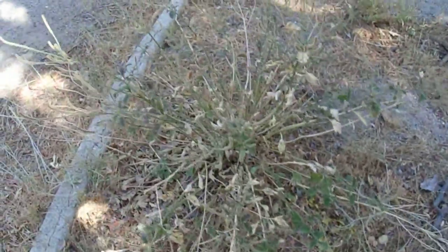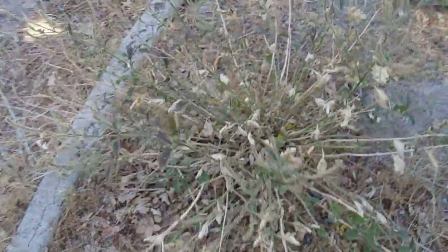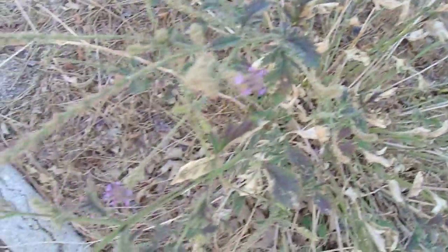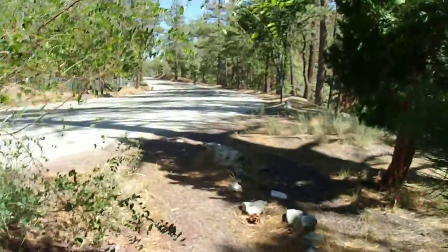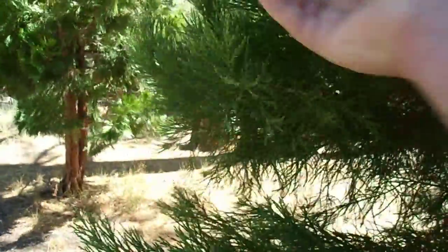Then we got, looks like western Vervain, Verbena lasiostachys. Still blooming. Beautiful plant. First saw this plant around Blue Jay Campground at 3,300 feet in the Santa Ana Mountains in Orange County. That was back in May, and it was blooming back then too. This is late August up here. It's blooming up here.